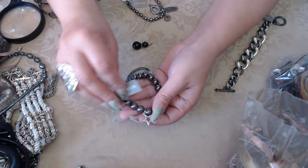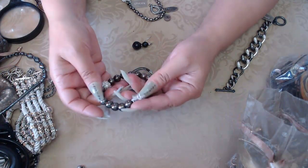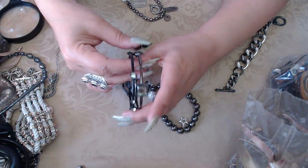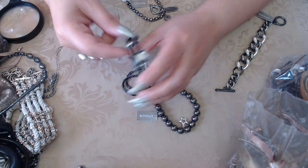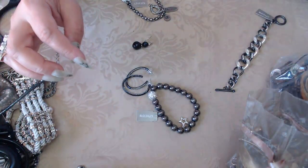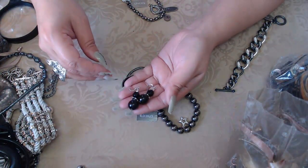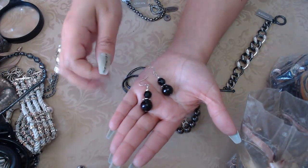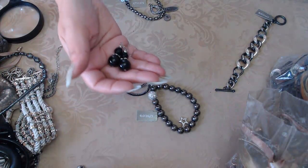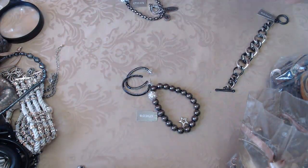Oh, here. Okay, so we have this piece over here. It's $28. It's a beautiful bracelet. It's a stretch, and then there's a little star charm on this one. And then we have some of these. These I may have to add to the other ones because they look like they go with the gunmetal bracelet that we found in a previous bag. Here, guys, these are the earrings. I think they're glass. I think these are the earrings that may go with the glass. I'll see if they match.